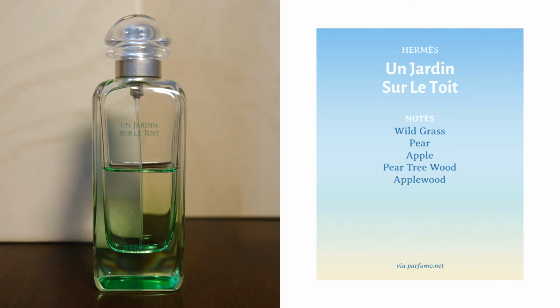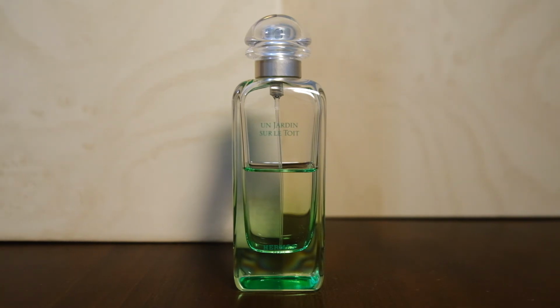In my personal experience, I think this is the best sillage and longevity in the Jardin line, if I exclude Sur la Lagune, which I don't have much experience with. But if you spray this on clothes, it will just last for hours.